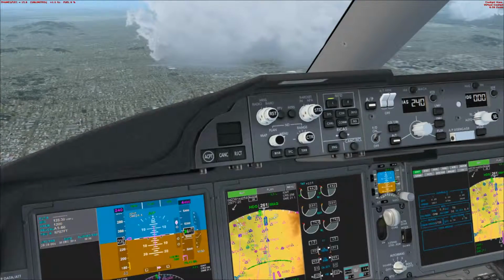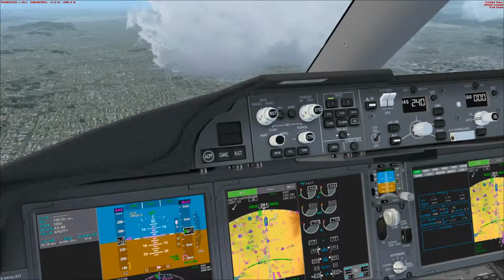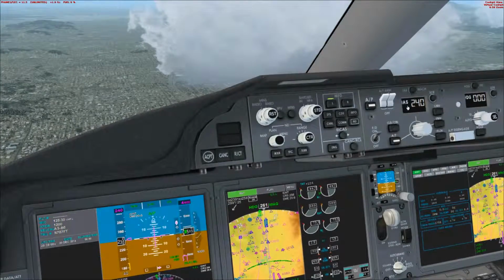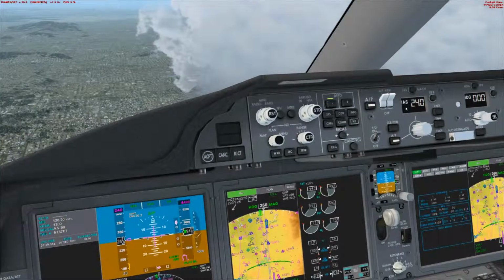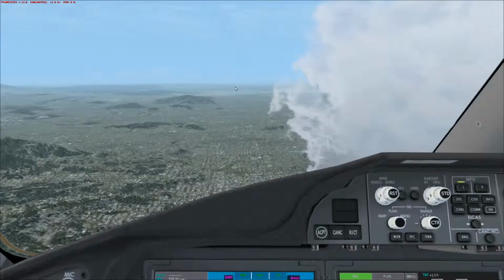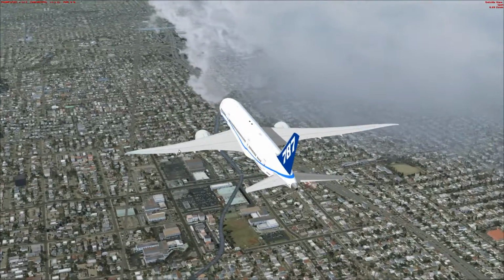Alright, so we are heading back out here to KONT. I'm going to wait to intercept the glide slope. And we've already established ourselves on the localizer. So, see the airport right out there on the horizon. And let's take a quick look outside and then look at VAS.